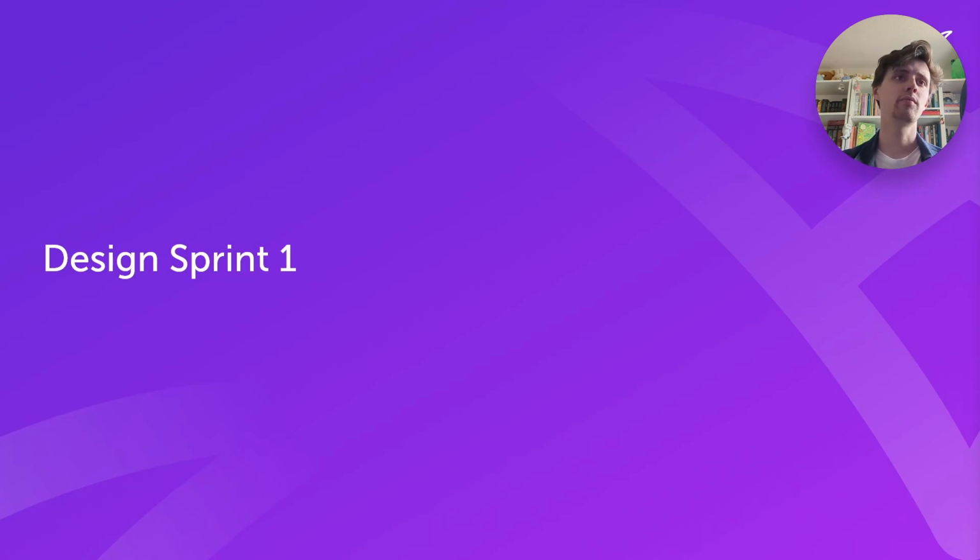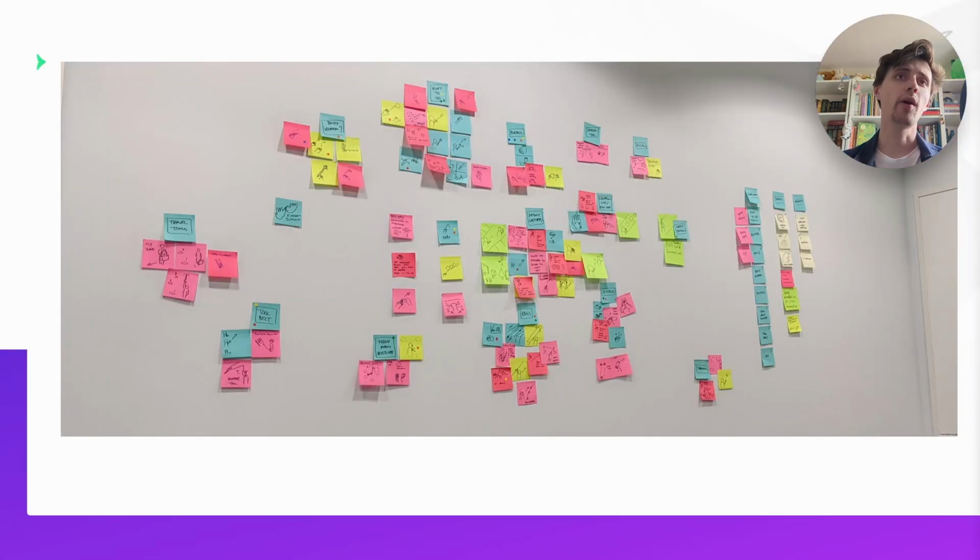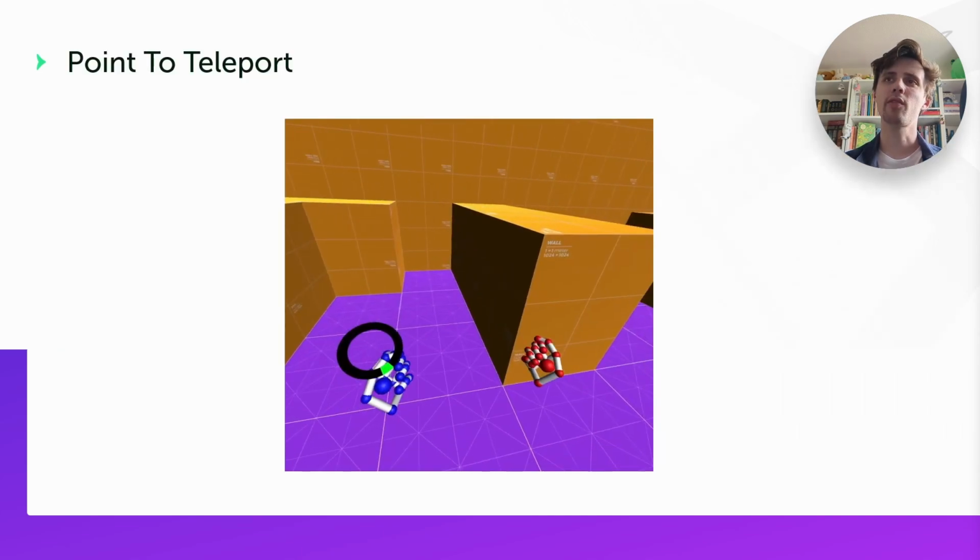Okay, so design sprint numero uno. We came up with a ton of different ideas in this design sprint. So you can see the wall is covered with post-its there of different ways to locomote. And we tried to group them into distinct categories and come up with some good ideas out of this. And we each went away and prototyped one teleport method each. This first one was done by Matt.